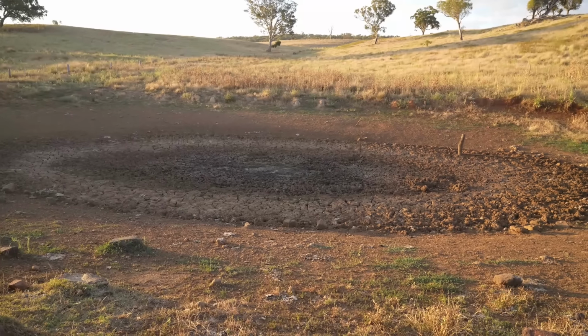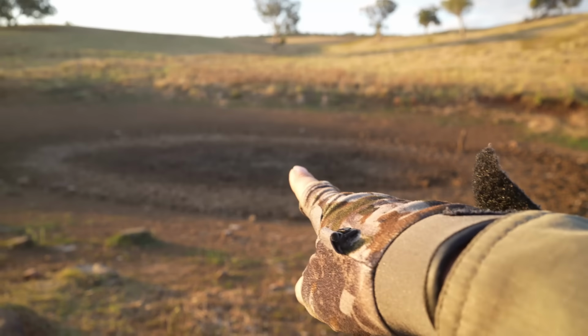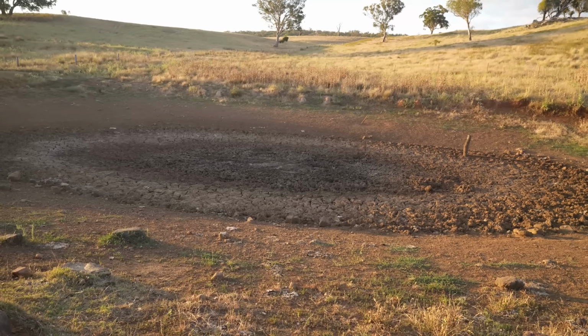I came up here to check this dam. I won't find any in that. A little bit of sign over there, a little bit there. Other than that, it is dry. We shall continue.